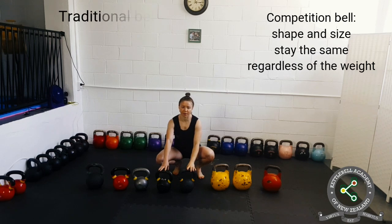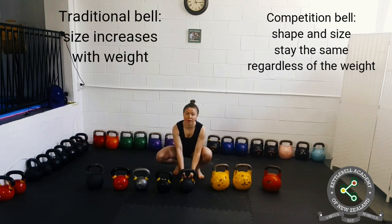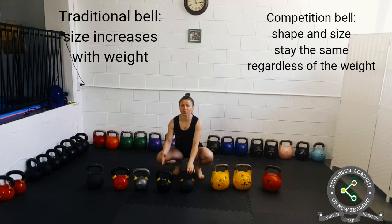With traditional style kettlebells, the size of the kettlebell will increase in accordance with its weight. So your technique will have to adjust not only to the increase in weight, but also to the increase in the shape of the bell.